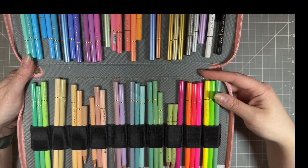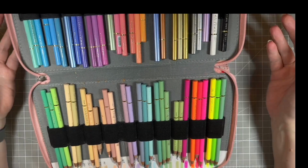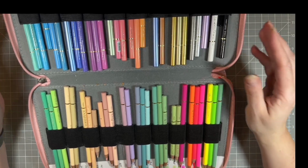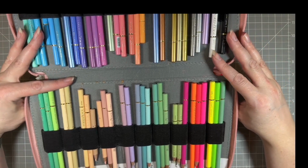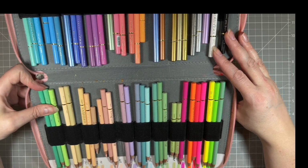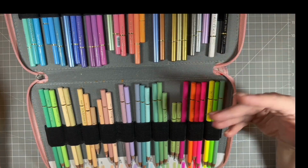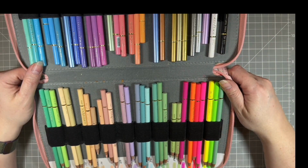A few people were saying, oh, you should use them for light effects. I'm sure you're right, and I will try. But yeah, this case is my favourite pencils, I can't lie. I know they're expensive, they're not for everyone. I do like some cheaper ones, I'm going to show you those as well in a second.